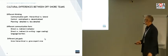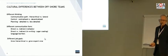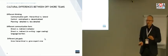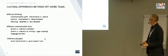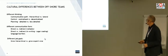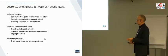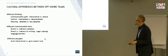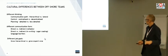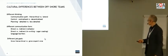Also, of course, on the languages, there could be some words that we don't understand, because in India they have some special English words that we would normally not use in Denmark. And it could also be that there are different job goals. Would you like to grow to become a manager, or would you just like to be a technical expert? So there are different goals.